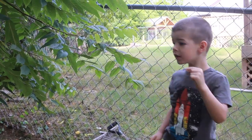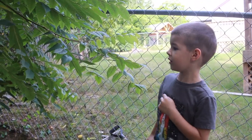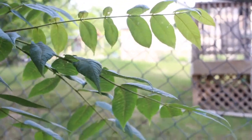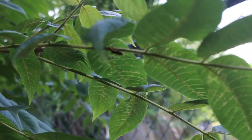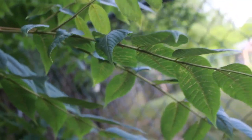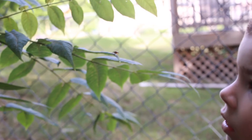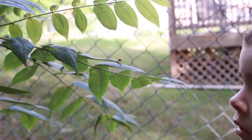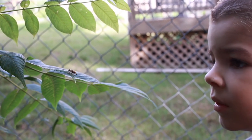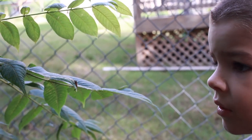What is it? A lightning bug. A lightning bug nymph? Let me see. A lightning bug. Lightning bug nymph? Mm-hmm. Is it a lightning bug? He's not a lightning bug. It's a nymph. It's a young one. A young lightning bug? Mm-hmm. Nymph? It's a young one.